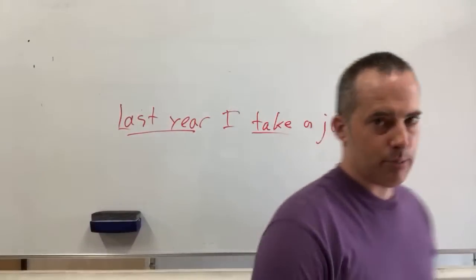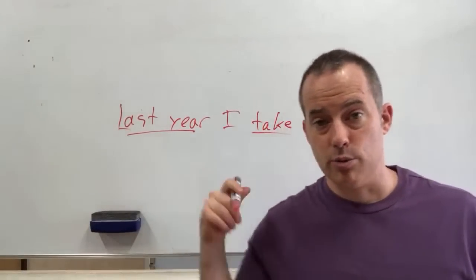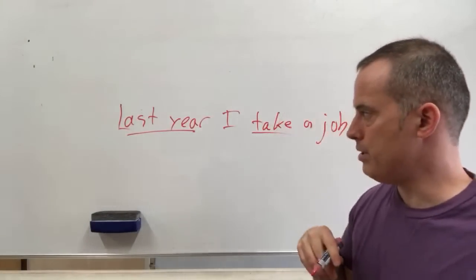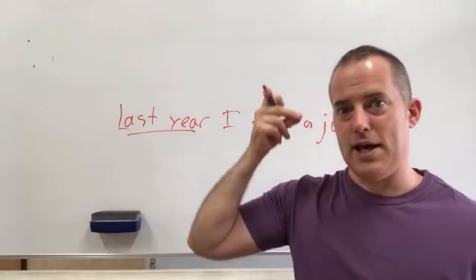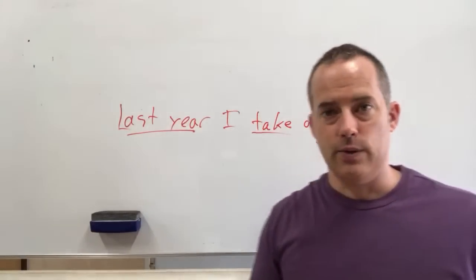Now this is an example of basic incorrect use of the past tense. What should be used instead of take here? What should be used instead of take? So last year I, and everyone should be thinking this. If you can't get it automatically and quickly, then that means you need to review it, all right?